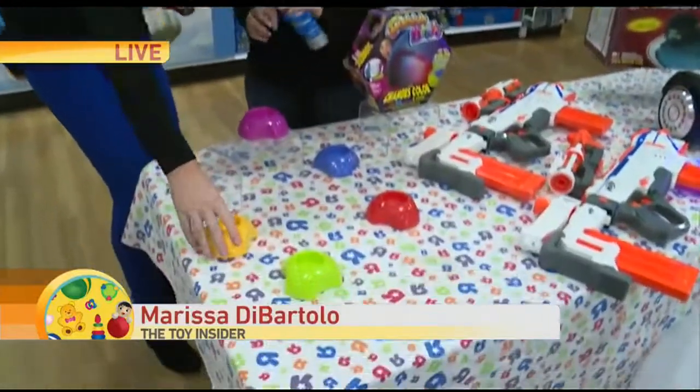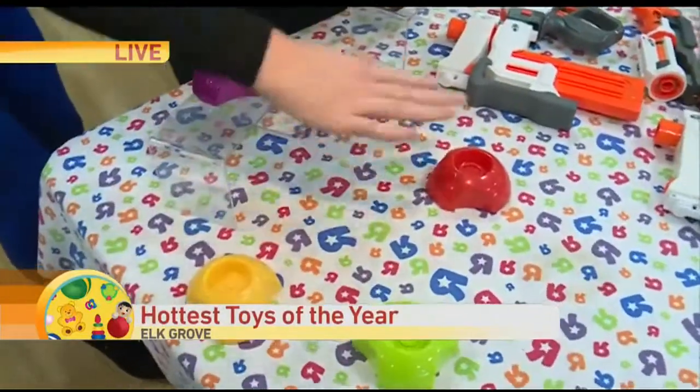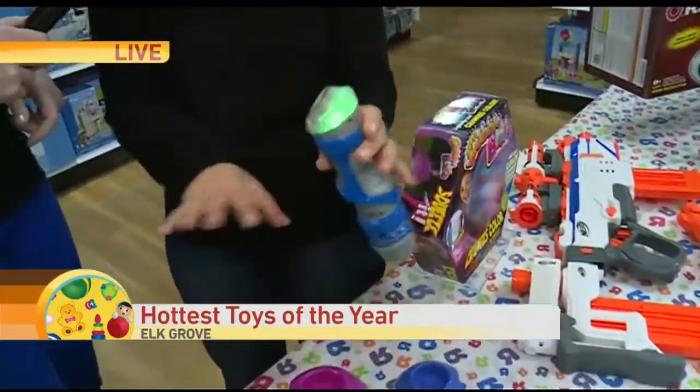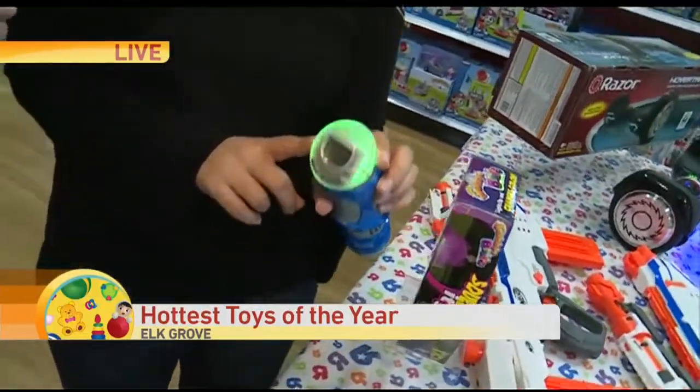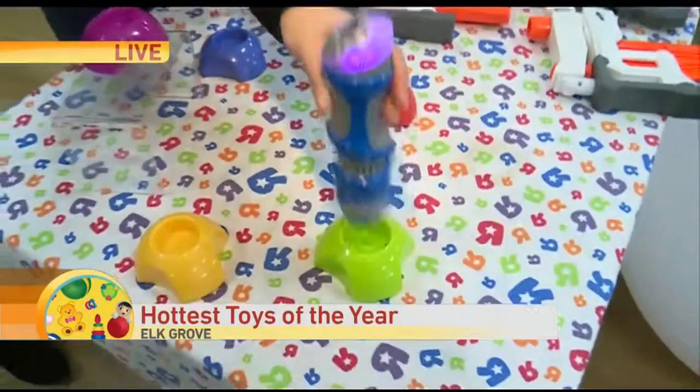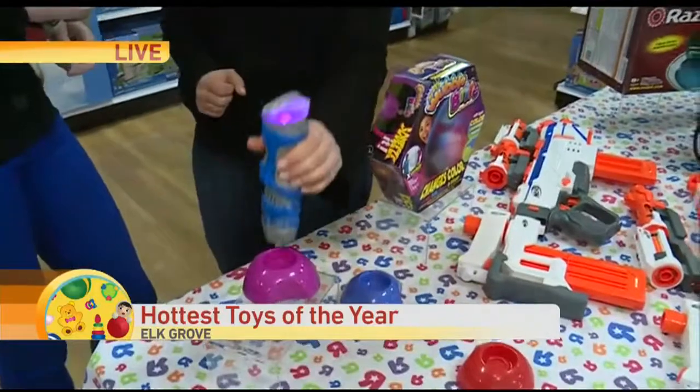Well, there you go. Okay, so this is a really fun game that you can do. You can set these out either outside or inside your home in different places. And then how does this work? Yeah, so this is called Ultra Dash. This is a tagger, and you set up the targets, and you'll see the tagger will glow the color of the target that you have to reach. So you set these up all over your house. You tag it in the color, and now we've got purple. So now we'd have to run and find the purple ones.